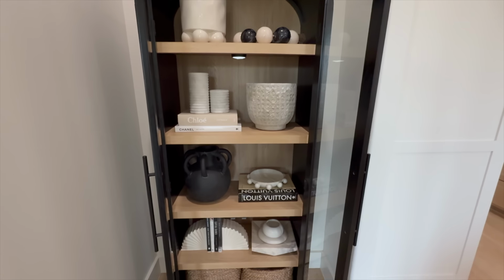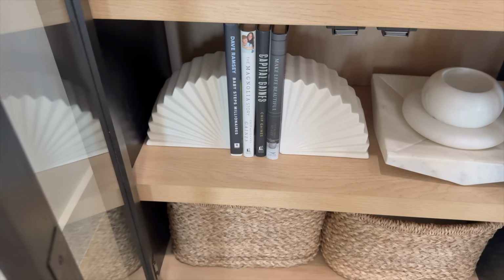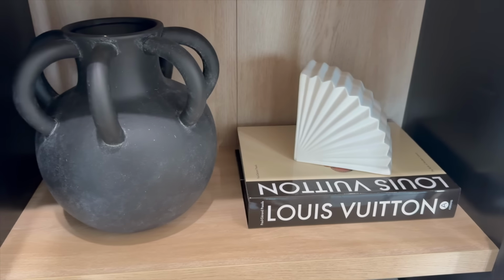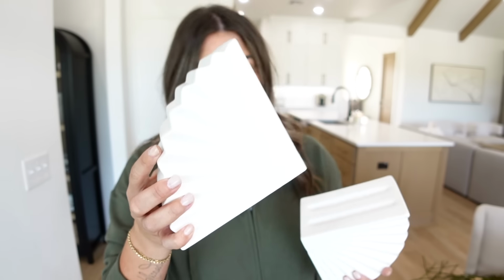You can use them together with books. You can use them as a sculptural piece on top of books. There's just so many different ways to use these. Once again, you can use them all year round, but the texture is gorgeous. It looks so high end and it's so unique. I see bookends everywhere, but I have not seen anything like this before, just the texture on it.